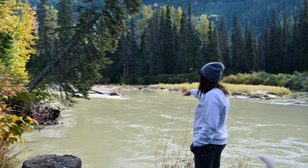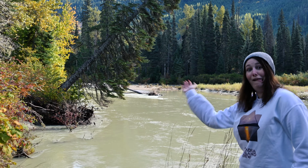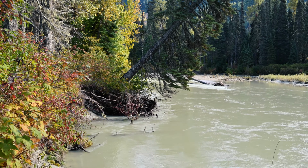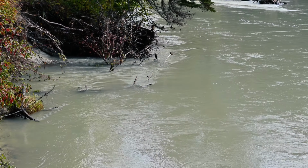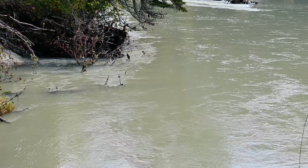Look at this branch just wiggling in the water. Yo, it's having a party. Yeah. Check that out. No way.